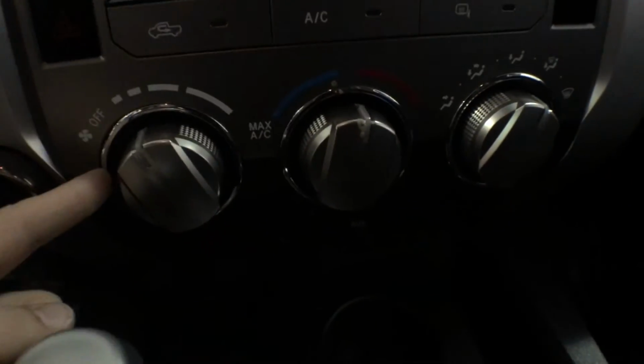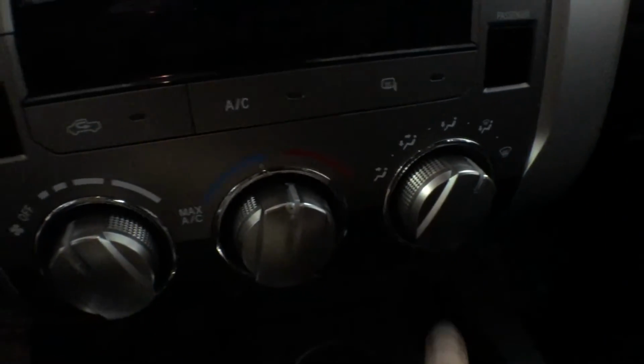Underneath all of that, we have our air controls. So you do have your fan setting, your heat setting, as well as your directional. On the left-hand side of those settings, this is your drive mode setting. So you have either 2-wheel drive, you have 4 high, or you have 4 low. Definitely give that a go when you are either going off-road or just in a different situation than you normally are. That will definitely change how the truck drives.